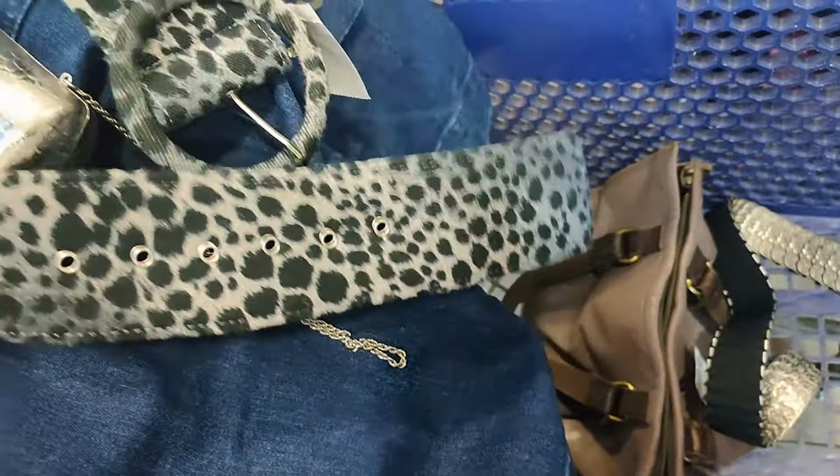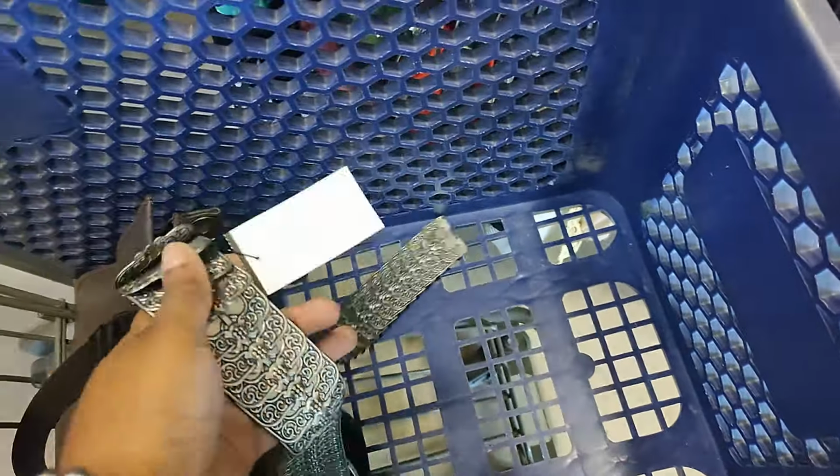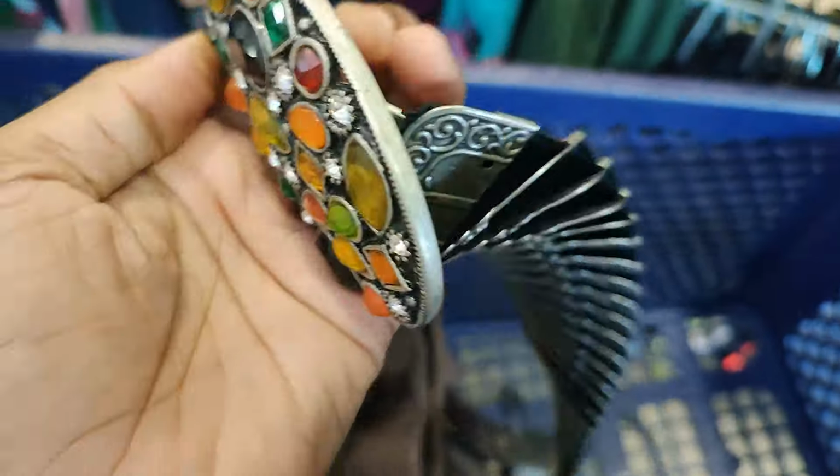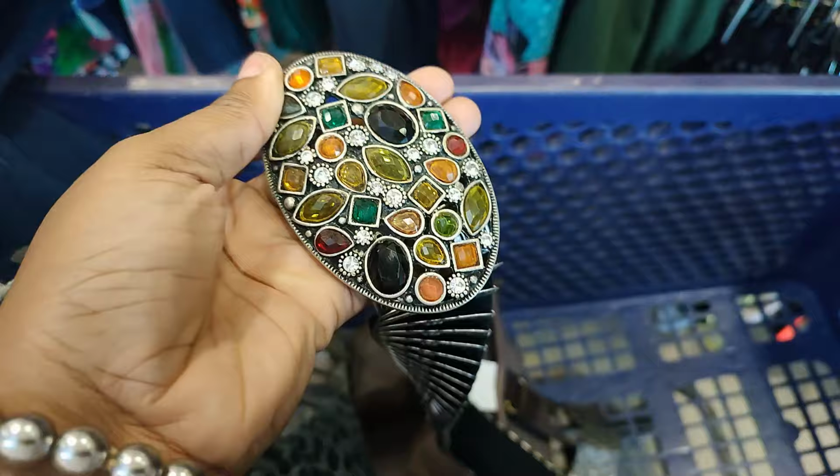This belt didn't make the cut. I had to let it go. I was trying to figure out how I can use it as a brooch, but sis, honestly, okay, sis, we are done with Goodwill. Now we are heading to Salvation Army, and hopefully we'll find some cool stuff as well.